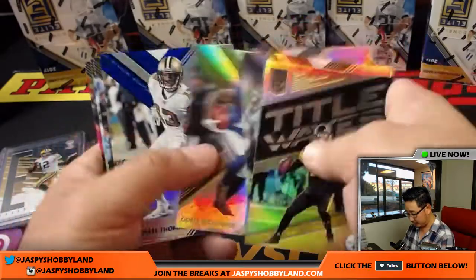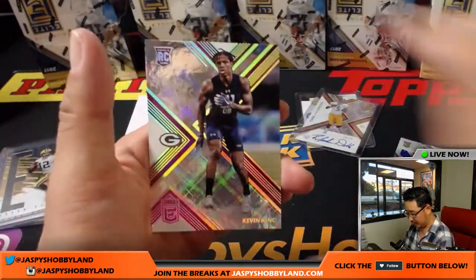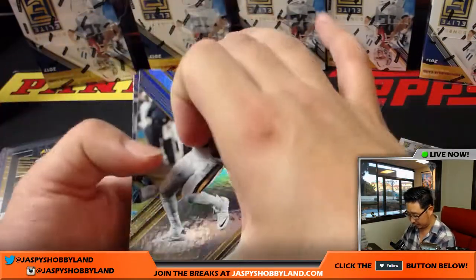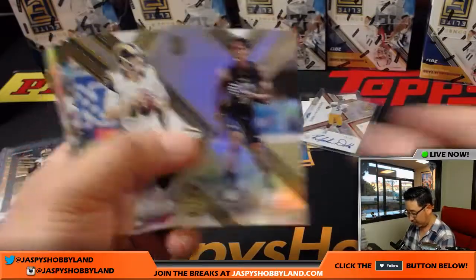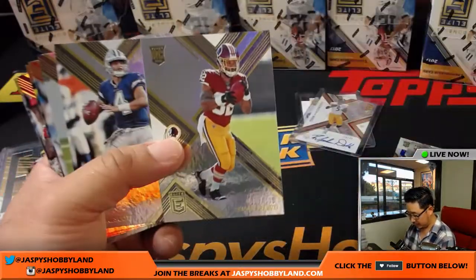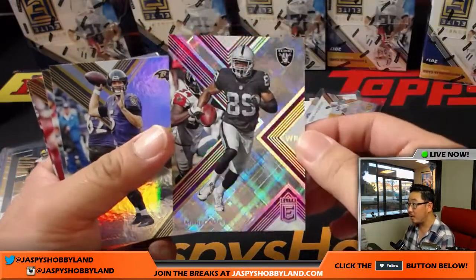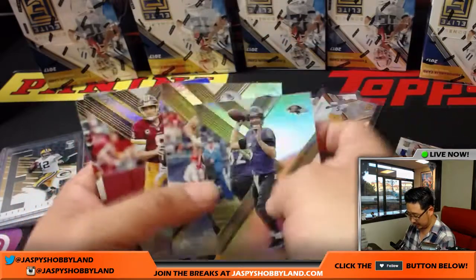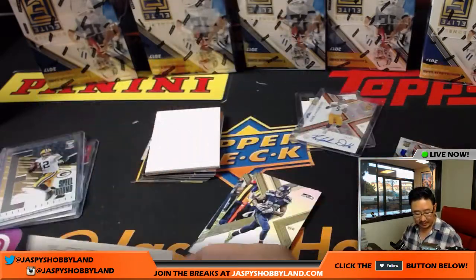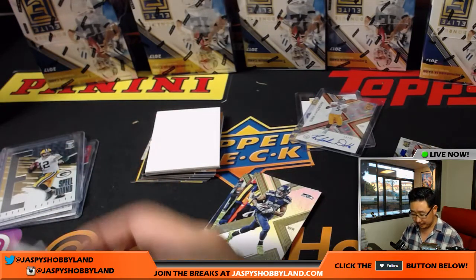Tidal Waves, Michael Thomas, and Kevin King to 99. Kevin King again, 499. Samaj Perine to 499. It's my boy Amari Cooper to 99. And elite coverage, Derrick Henry for the Titans. That goes to Alan Murdoch. Two-color dual relic.